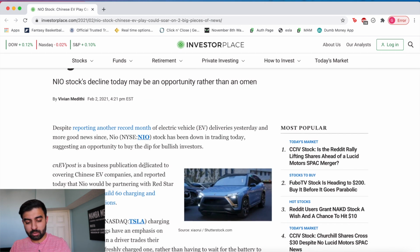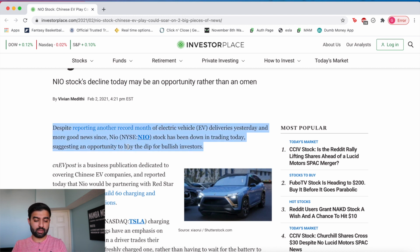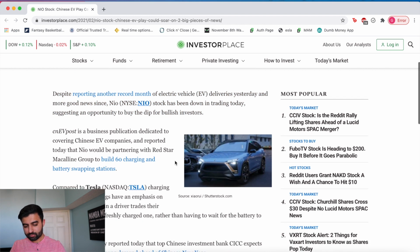The first one being they reported their electric delivery numbers yesterday and they were down the day after, right? So this article suggests that it was a buying opportunity for bullish investors. I bought some shares myself, as I shared 2 days ago. We got record delivery numbers, which is kind of the whole business model of NIO, right? They're selling cars, so they're selling more cars month after month, record months after record months. Sounds like they're going up, right?